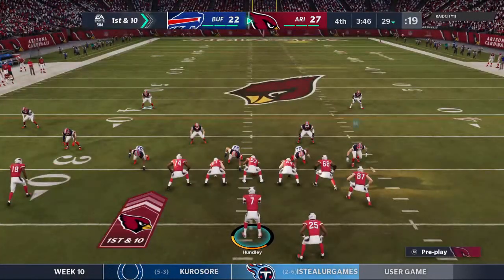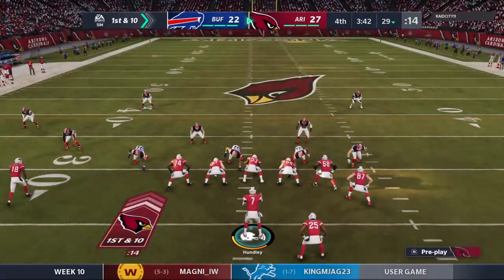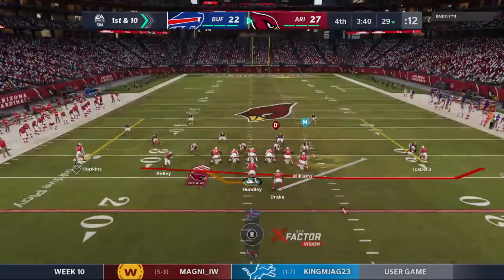58, right over there, right over there. Yeah. Mike, 58, right there. Pick it up. Check.